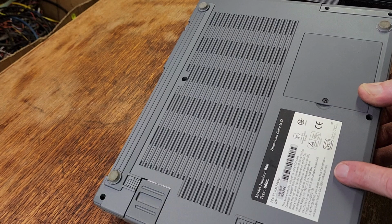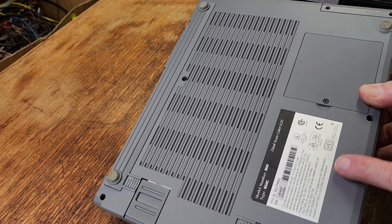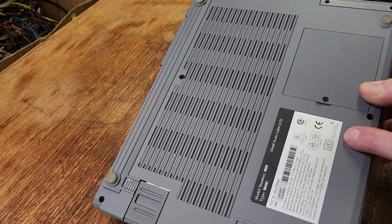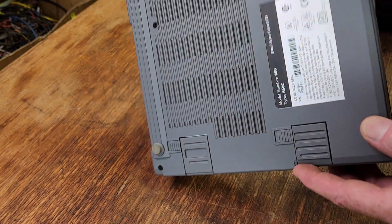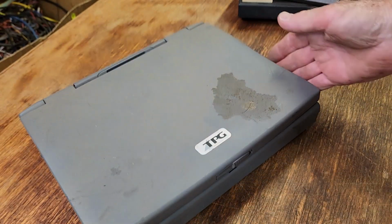I can't see any dates on there, but I will do some eBay checking. This is made in Taiwan, so I think this is likely to be the most collectible of the three. So off to do some research next.